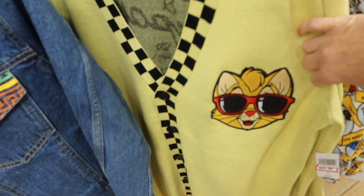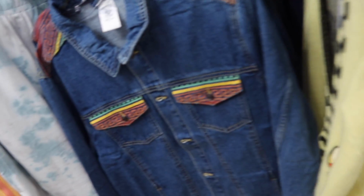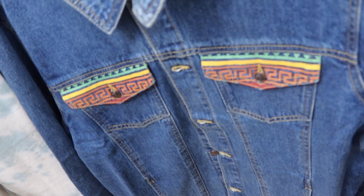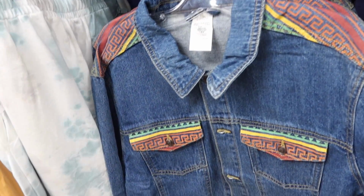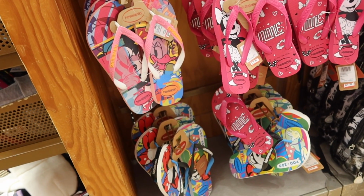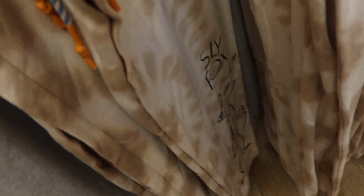Sweatpants. What are on these? Oh, it's just tie-dye. Oh, look at the Oliver and Company sweater. That's cute. Jacket's cute. It's from Hercules for $30. They have little flip-flops here for $20.